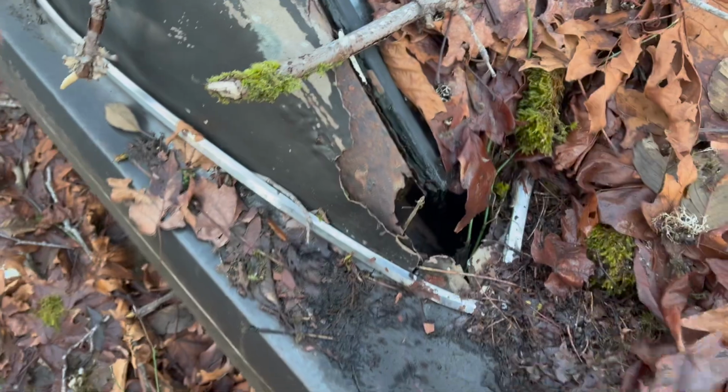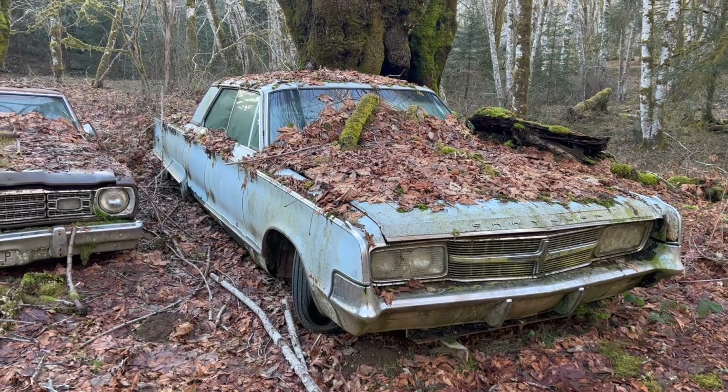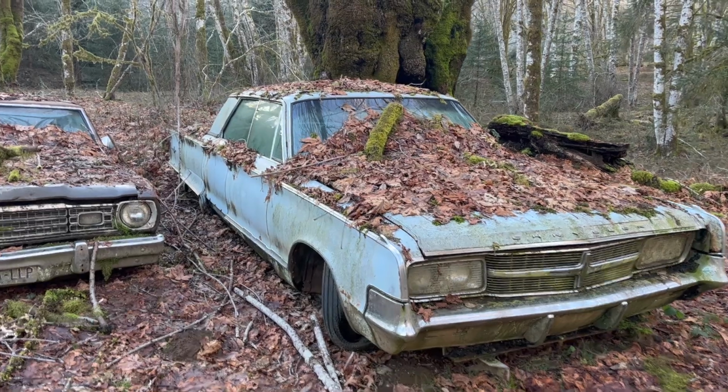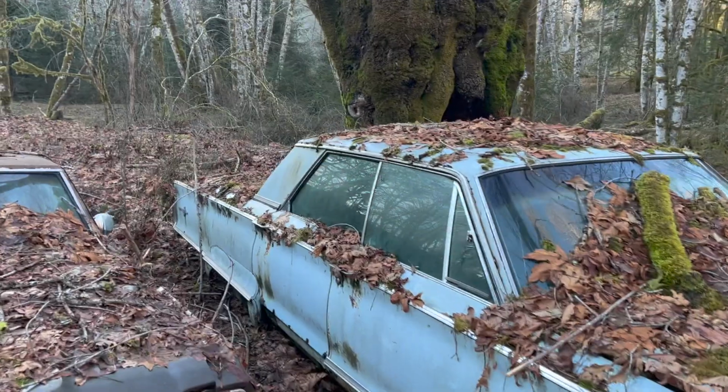Good thing I'm up on my shots. Yeah, over here on the driver's side, it's actually returning to the earth. This 65 Chrysler was rescued from a junkyard at some point. That's a pretty neat car, but it too is unfortunately returning to Mother Nature.